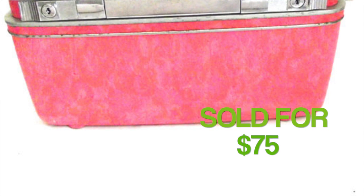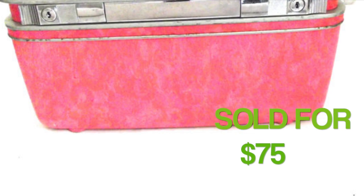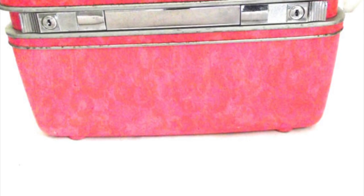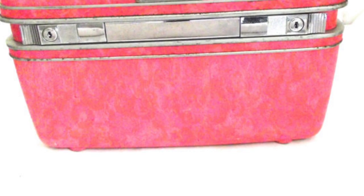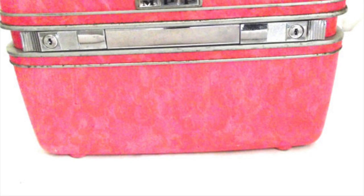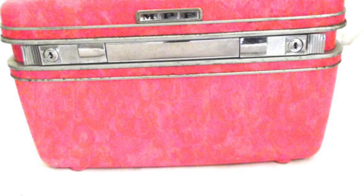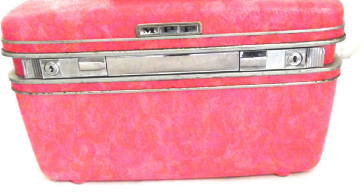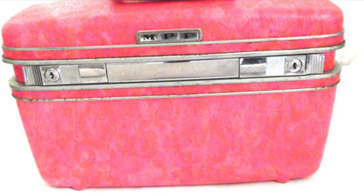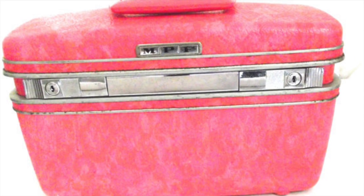Okay, the big score of the week was this pink train case. It's a Samsonite train case in a pretty cool design. It's pink with like an orange coral kind of marbled accent look to it. It sold for $75, and this is something I picked up at a thrift store, but it was like a boutique type thrift store. I'm not sure if they have any of those near you. There's a few around here. I don't normally shop at them. I stopped at this one because it was a brand new store. It just opened and I wanted to see what they had. They didn't have a lot of stuff and their prices were definitely higher.